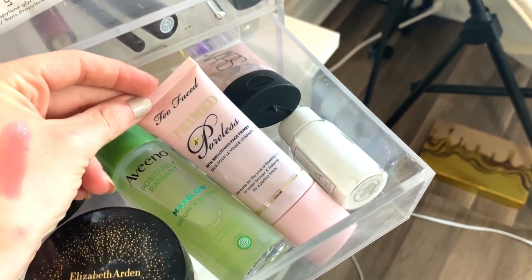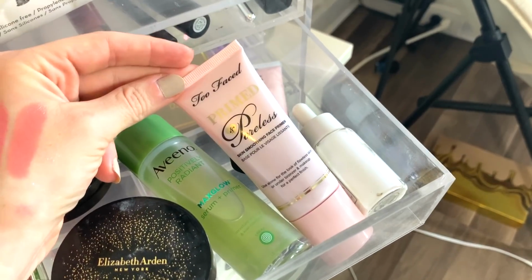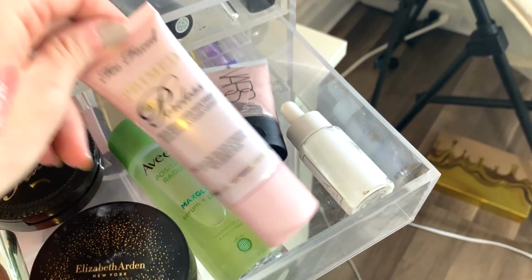I also pulled out the Too Faced Primed and Poreless. This was also an amazing find. I really love this. Amazing to fill in your pores. So hopefully these two will pair well together.